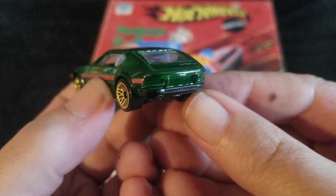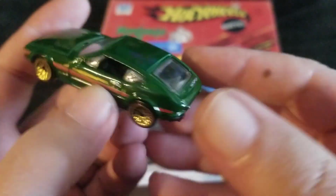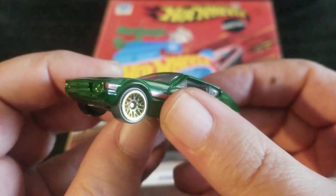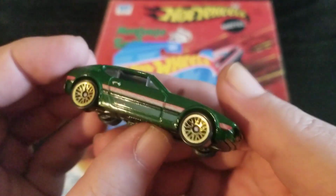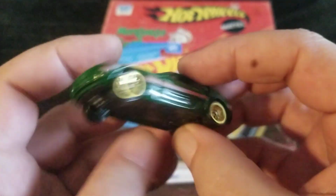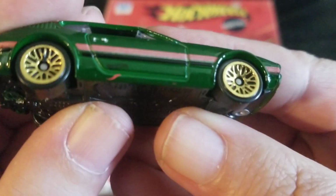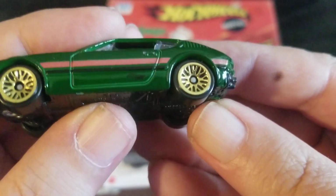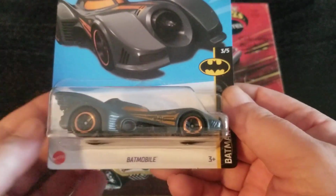Oh, there's no lights. No graphics on the front or back, which is a disappointment. You've got these stripes, which I could care less about. I don't really care for these stripes, except for this one down here. I like that. It's only on this side. And there's the Hot Wheels graphic, and then another Hot Wheels graphic. Okay. Nice car.